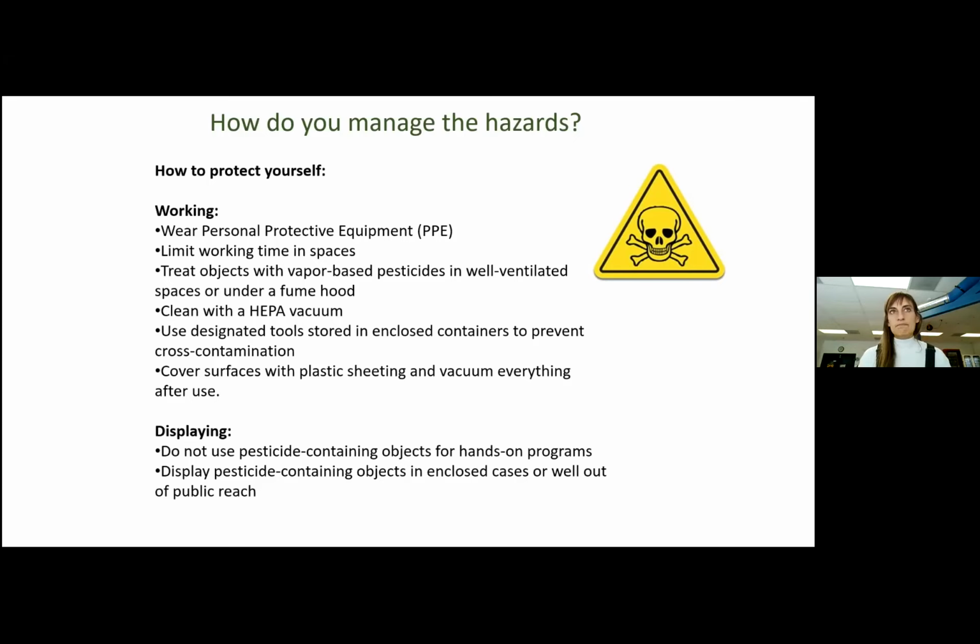And then if you're displaying taxidermy that has residual pesticides on it, or if you suspect as much because of the age of the taxidermy, then you just want to make sure that you don't use those for hands-on programs, and you want to store them in enclosed cases or just well outside of public reach. In one of the museums I worked for, there were really iconic pieces of taxidermy that were out on open display, and given how old things were, we figured that they had some arsenic in them. But I think it's such a small risk for the public to be reaching up on them and having one little piece of arsenic that would then affect them. I think there's probably more arsenic in drinking water than what someone would be exposed to there. But you just don't want to risk it. So you want to keep the taxidermy well away from hands.